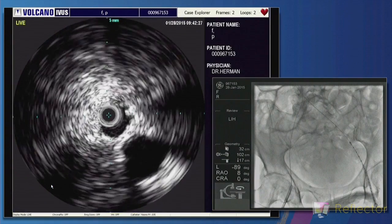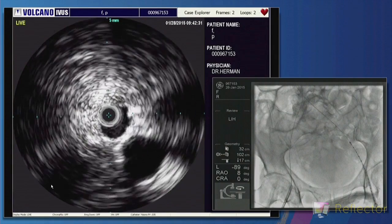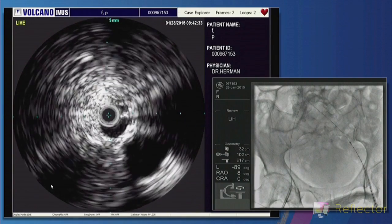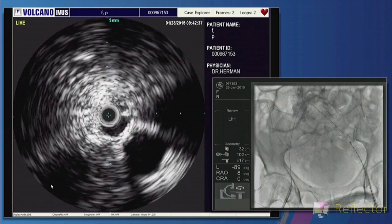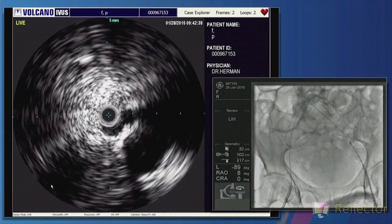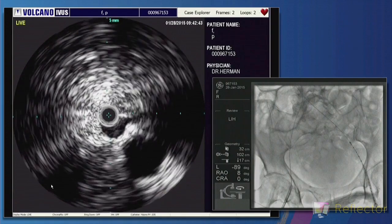Let's do the Valsalva again, staying right there. Right now, one more time. Hold your breath and bear down, like moving your bowels. Hold your breath, bear down. Okay, relax. So that's with Valsalva. That doesn't change very much. All right. Would you do anything further?